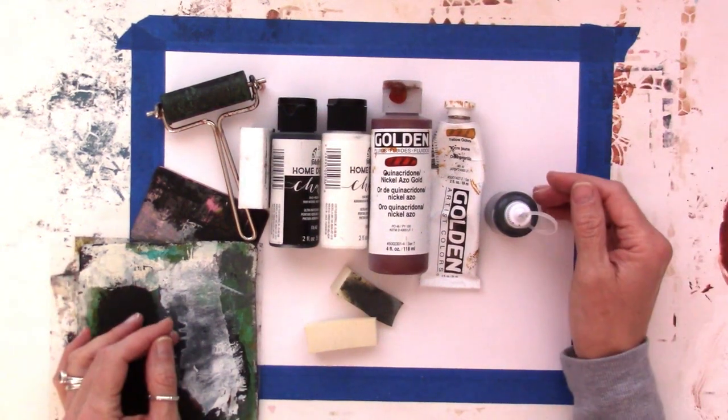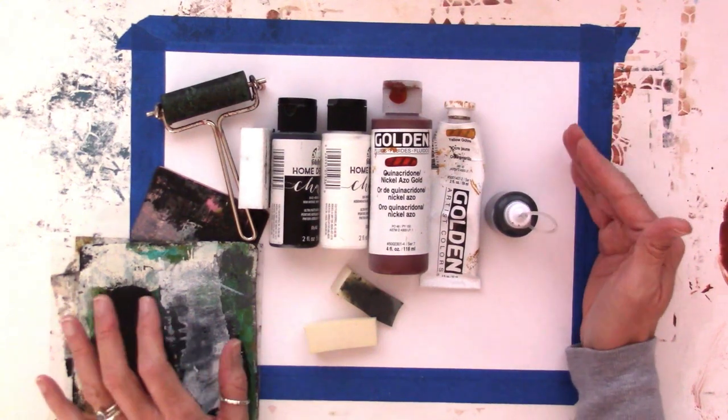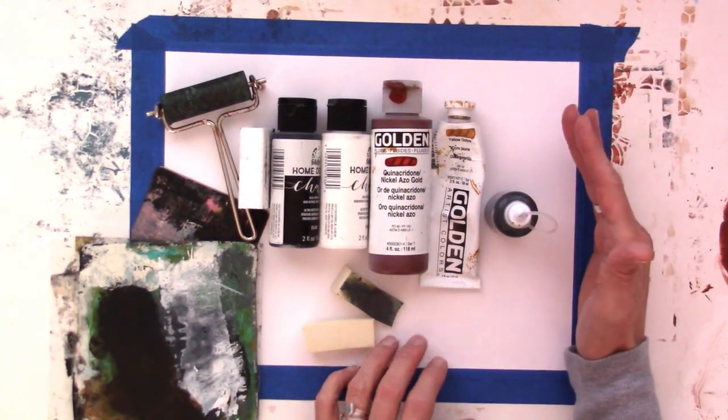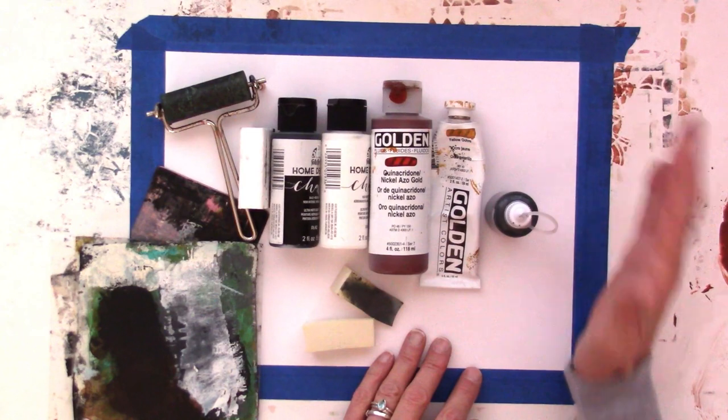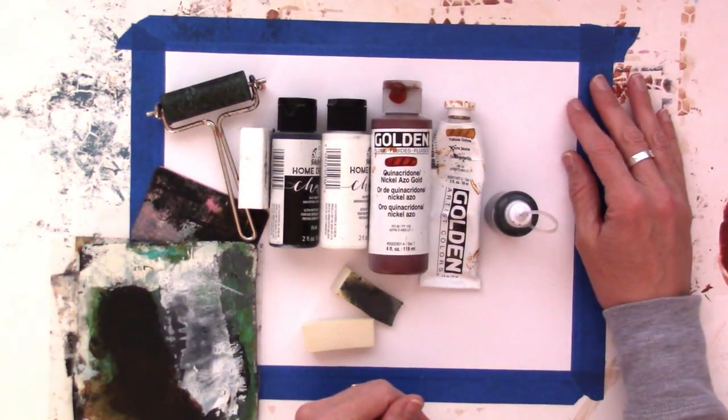Hey guys, and welcome back to another Treasure Hunting Tuesday video. So I've got an exciting little project I want to do today. This is another mark making page session, intuitive abstract session.